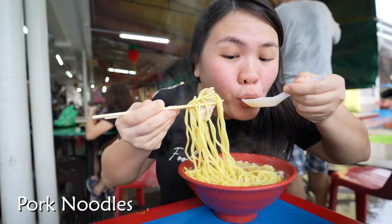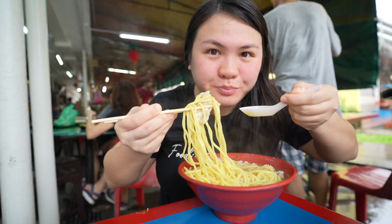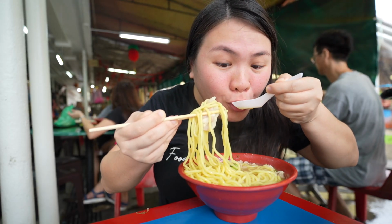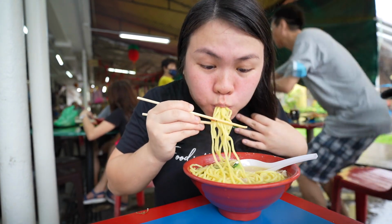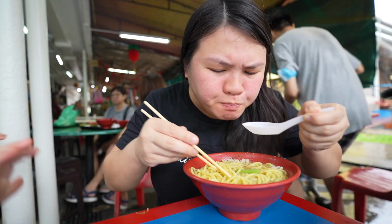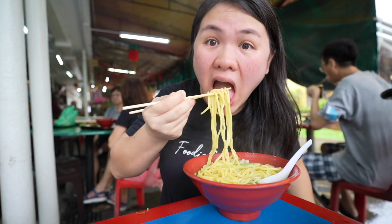Let's give it a try. Take a sip of the broth first. Oh yeah, savory, umami, hearty, comforting, really perfect for the rainy weather. It reminds me of the Filipino mommy noodles. Let's try the one with the sauce. Yeah, I think it's like a garlic chili to enhance the flavor. Wow, this is really a good bowl of noodles.